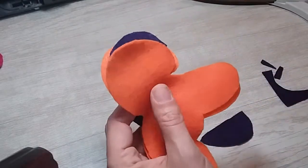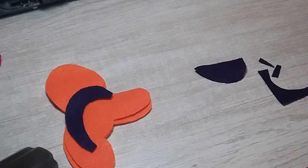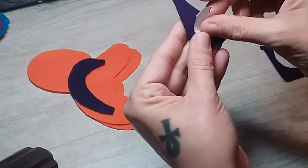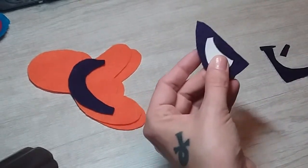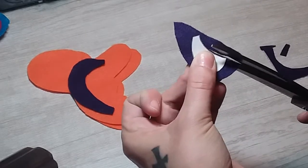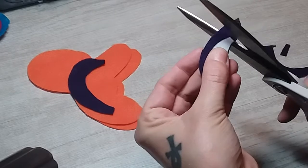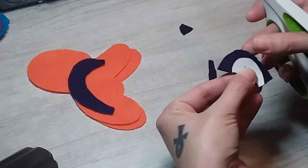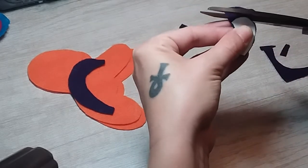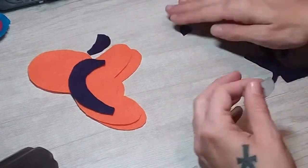If I can find where I put the little tail piece, I think I lost it. Found it. It blew underneath my computer. And see, this piece is the inside of this here. I'm just going to use that up for the tail. No sense wasting it. We'll use a little piece of leftover felt for that. I just hold my smaller pieces, but make sure that it doesn't move in the process of cutting it. And there's the little tail, and you only need one of those also.